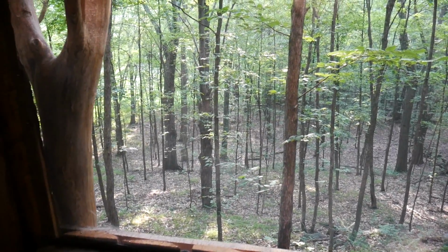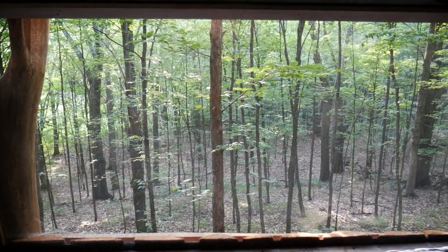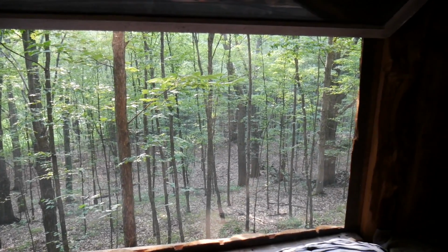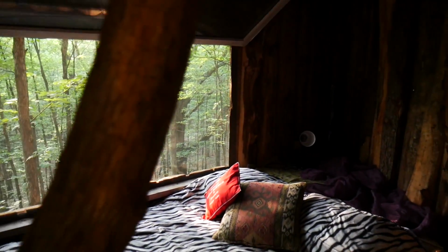Sun's just starting to come out. It's about 7:10 in the morning. And I can't complain about anything with this whole experience. I'm going to back up and show you this too.